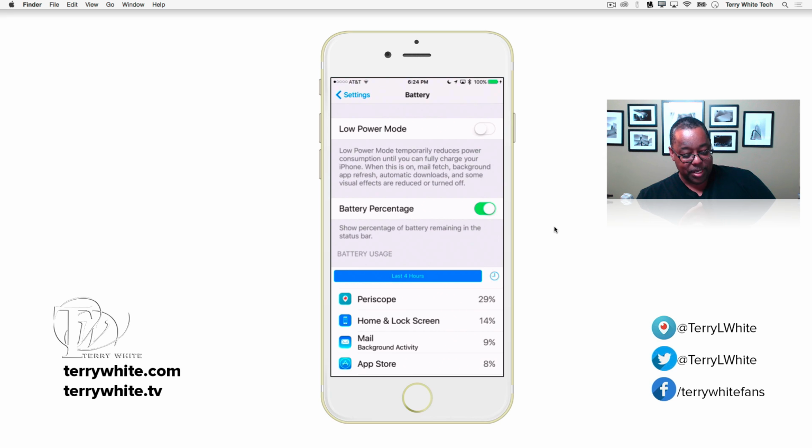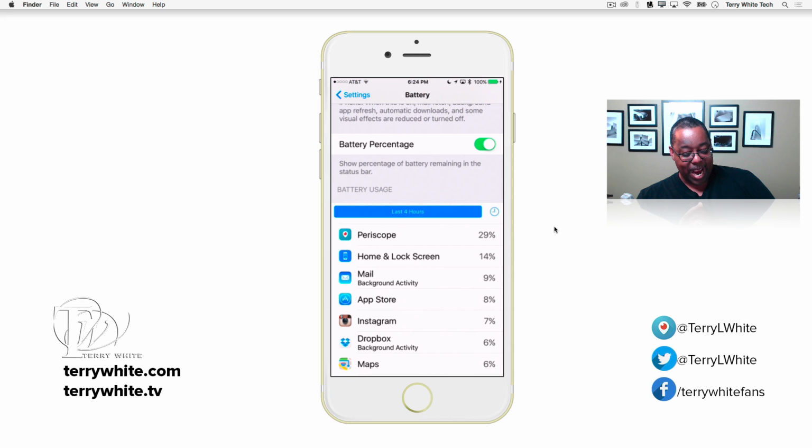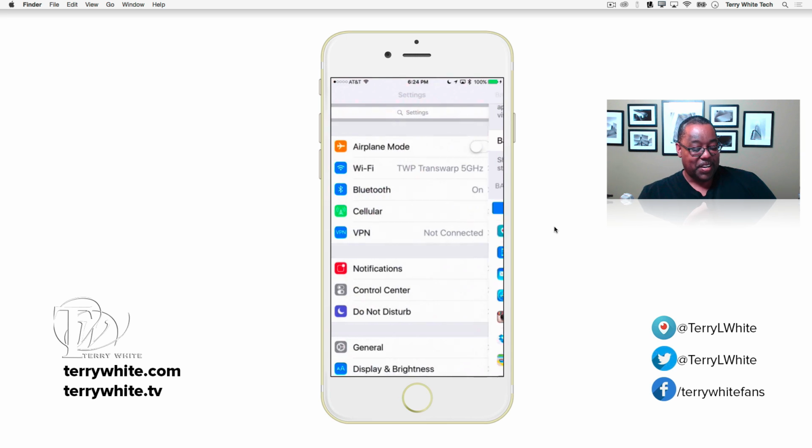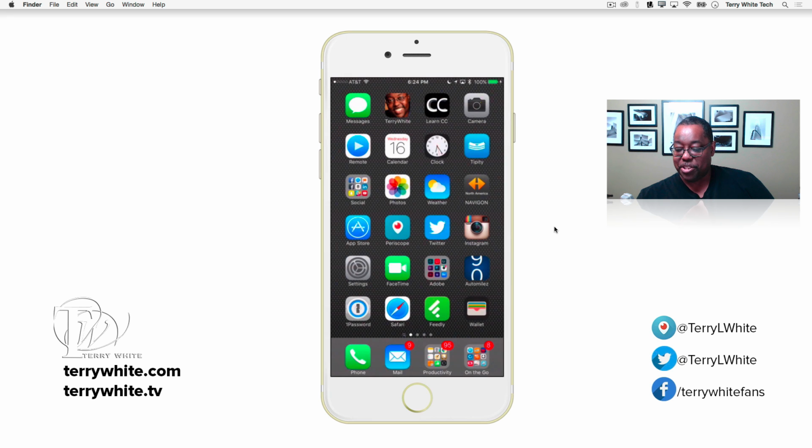While we're here, you'll notice at the very bottom, it's showing me apps that are using power and how much power they're using. I'm a Periscope user. I broadcast all the time. And Periscope, in the last 4 hours, used 29% of battery when I was running it. So that's a battery hog. Remember that. All right, so battery, very cool, and searching your settings to get to the settings here. Let me quickly look at my notes, see if anything I'm missing, and yes, settings has a search. That was on the next page of my notes.